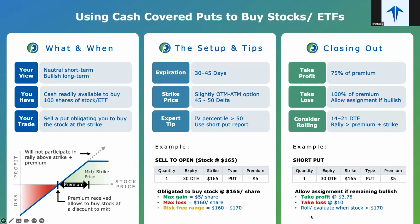And then these, of course, are the prices. And we would also roll or evaluate on these two periods as well, which is important, accounting for that theta decay, 14 to 21 days. See where the security is at that point and evaluate.